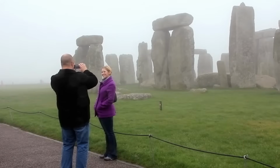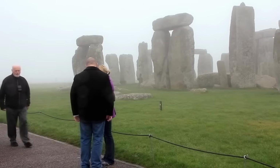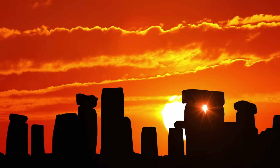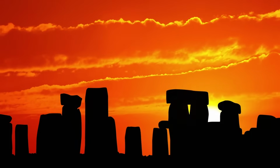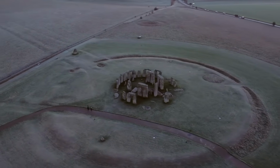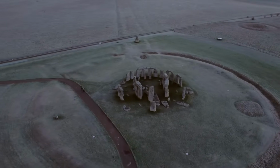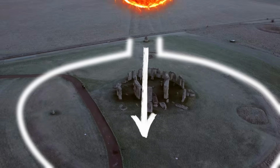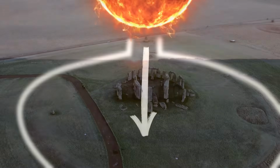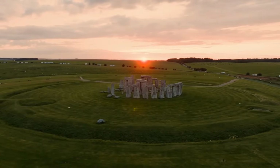But anyway, the bigger question, and maybe why Stonehenge is so famous, is why it was built in the first place. You see, Stonehenge's entire layout seems to have been carefully planned to align with the movements of the sun. The monument's architecture is particularly attuned to the solstices, the shortest and longest days of the year. During the summer solstice, the sun rises perfectly in line with the heel stone, casting light straight into the heart of the stone circle. A spectacular, almost magical sight that surely wowed its ancient audience.